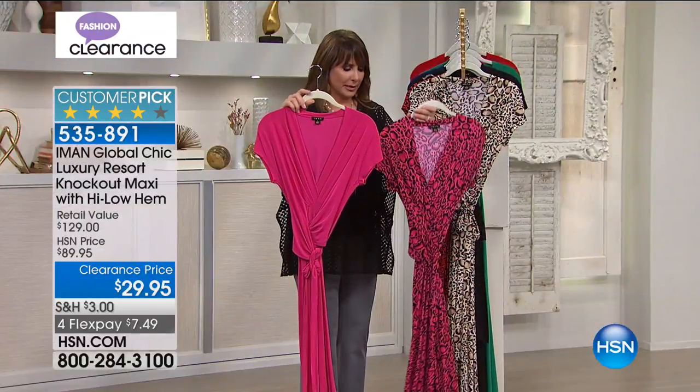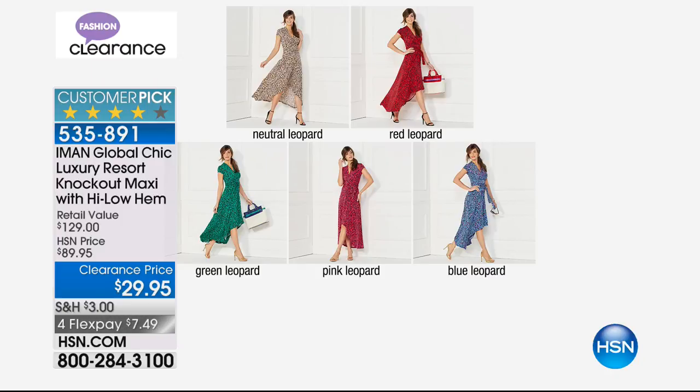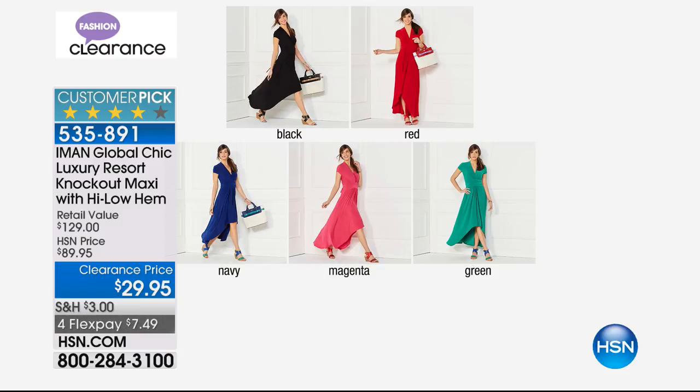Do we have a color chart on these? That would be so convenient, thank you. And we've got some animal prints. Here's your natural leopard, your red leopard, which I'll show you close up in a sec, green leopard, pink leopard. Don't look at the blue leopard, it's gone. Okay, then in the solids, we have black, we have red, navy, the magenta, which I think is lipstick pink. It is pinker than purple. It is called magenta in this case. And then we have the green color.